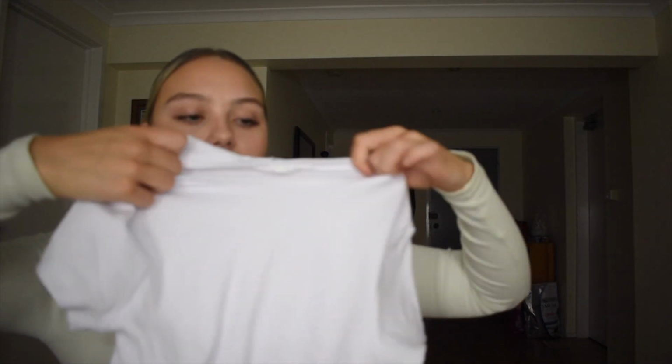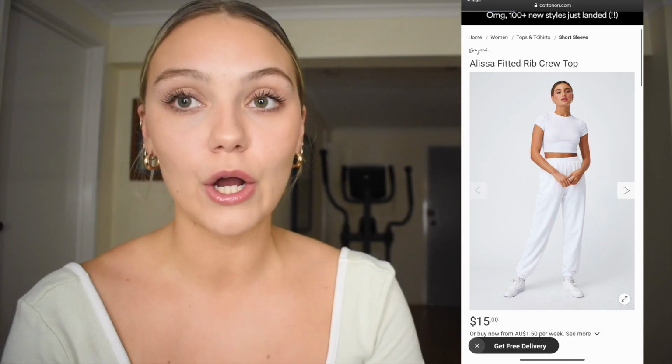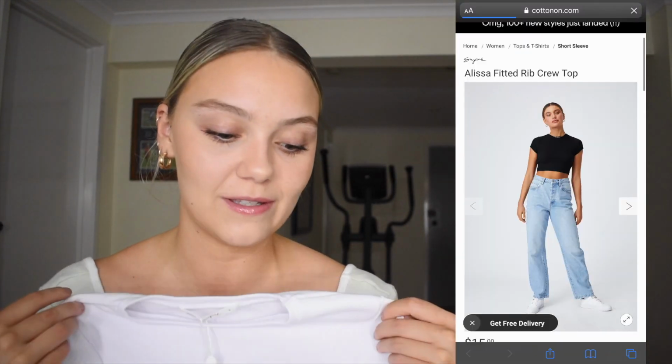Next thing is this white top here, a ribbed white t-shirt. It's more of a cotton material, whereas that other one was a bit more of a silky material. But yeah, this is pretty much what it looks like. I got it in a size small. I got the exact same one in black, but it's in the wash at the moment because I've already worn it.